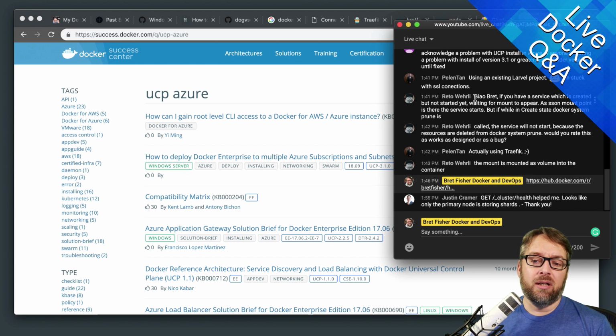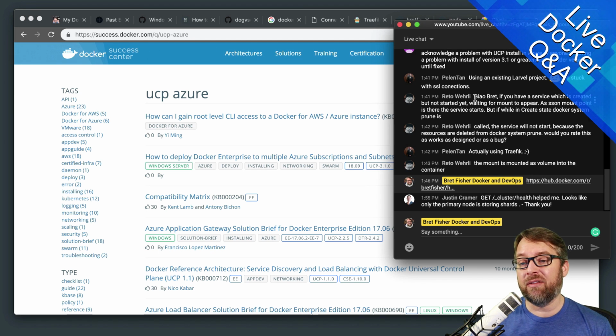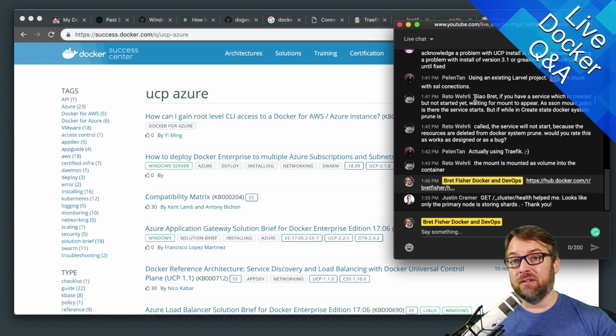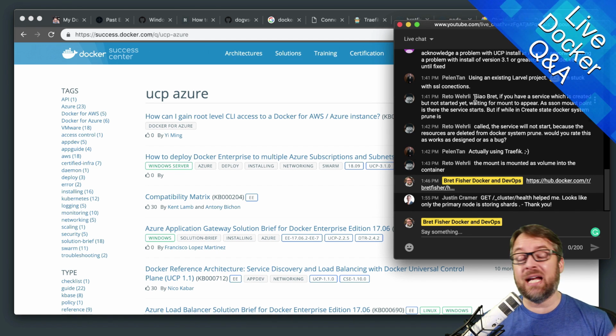I would say that's a bug, and I would file that in Moby. Because regardless of what driver you're using, whether you're using Rexray or the local default driver, it's technically an oversight, right? The service hasn't created the task, or the task has been created, but the task hasn't been able to create a container because it's dependent upon a volume resource that doesn't exist, right?